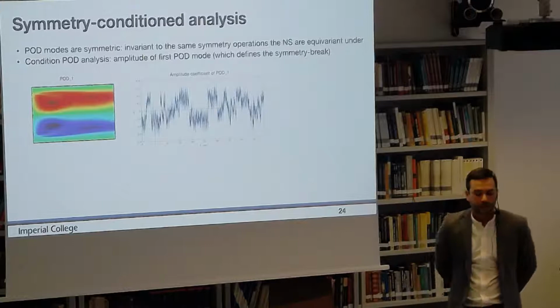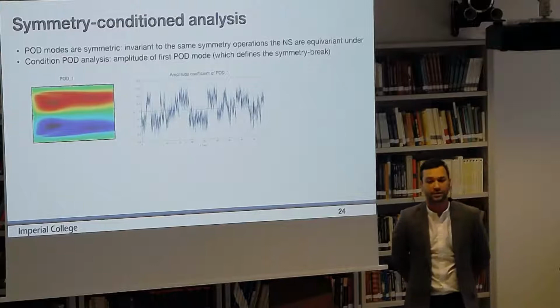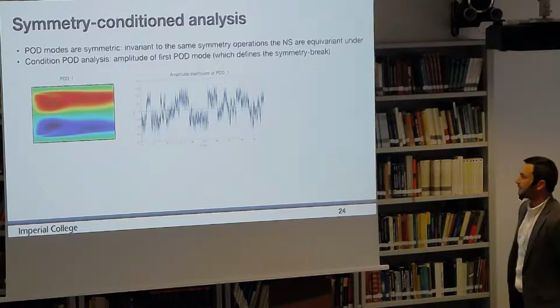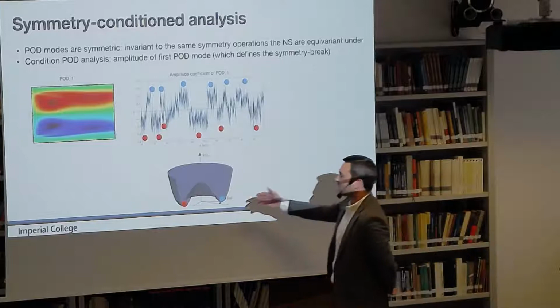But now we can start and play the same game as we did with the pressure. We can start thinking about what the underlying symmetries of the problem are and how we can conditionally average the wake to extract exactly the nonlinear dynamics that are observed in the flow. So what we did, we said, okay, we have the PIV experiment, and the PIV experiment is only in one slice, so I can have only two states instead of an infinite number of states in the azimuthal direction.